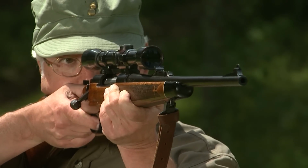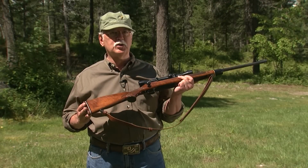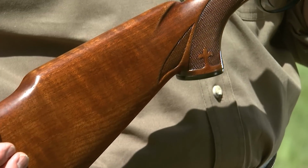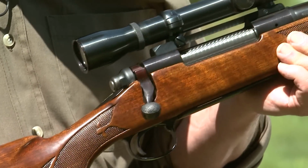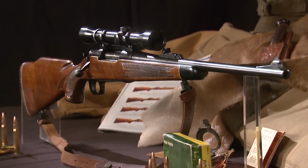The basic Model 700 is the ADL. Gary is shooting a deluxe hunting version, the 700 BDL. This particular gun holds a special place in my heart. It's the first sporting rifle that I ever owned. My folks gave it to me for Christmas in 1962, so it's a first year of production. It's a BDL in 30-06, which is my dad's favorite caliber, and by the way, mine.